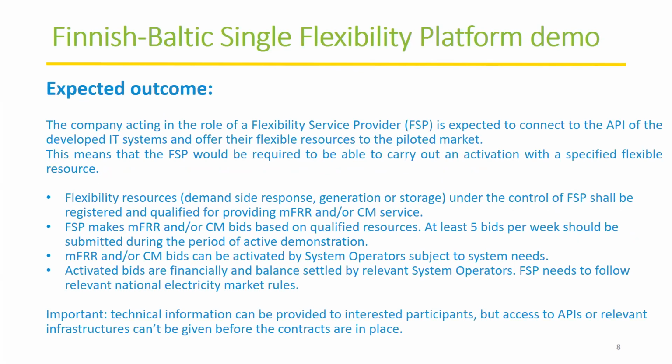And the expected outcome is that the company acting in the role of a flexibility service provider is expected to connect to the API of the developed IT systems and offer their flexible resources to the pilot market. And this means that the FSP would be required to be able to carry out an activation with a specified flexible resource. There is also an important note that the technical information can be provided to interested participants, but access to APIs or relevant infrastructures can be given only after the contracts are in place.